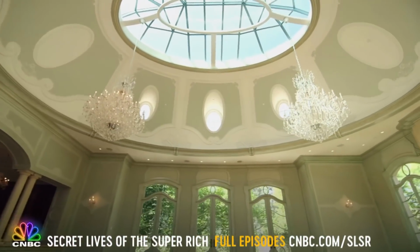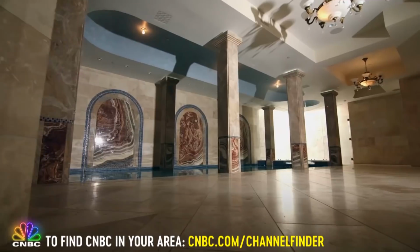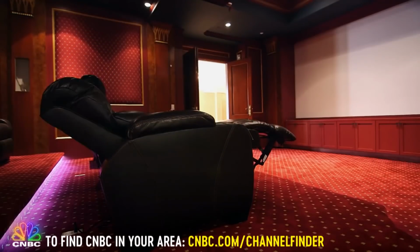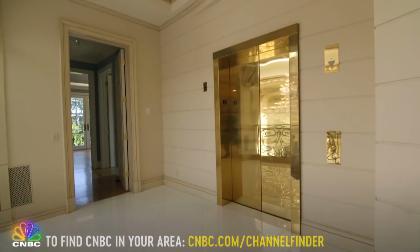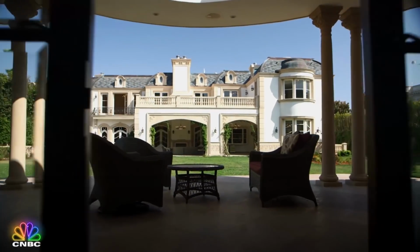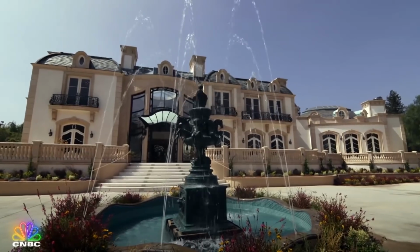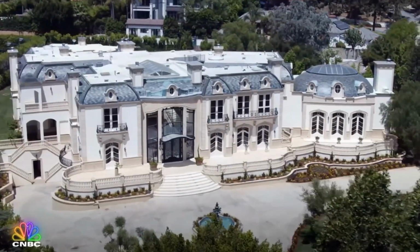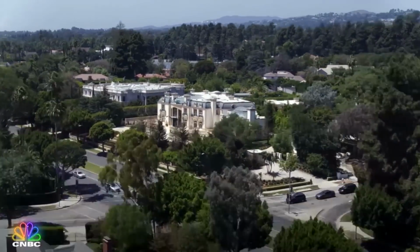But don't let the old world charm fool you. This old world estate has plenty of modern amenities too, like a state-of-the-art movie theater, sauna room, and a 3-story elevator. It screams class, it screams wealth. Of course, if you want to be the super rich buyer who responds to those screams, you'll have to say au revoir to $80 million.